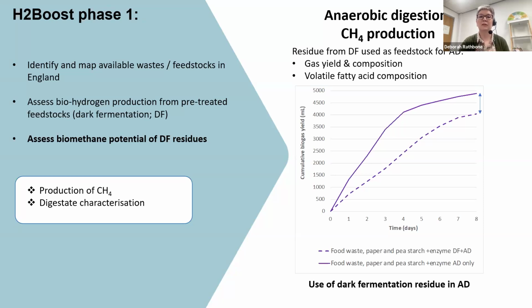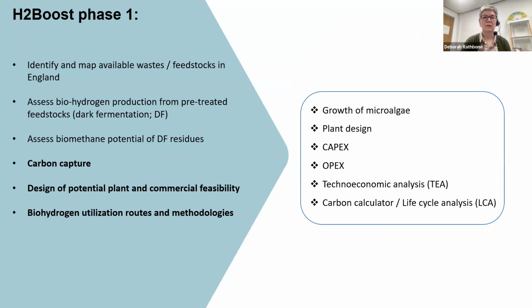And again, all the wraparound information we could generate from that, not just the gas yields and composition, but also analysis of the digestate from anaerobic digestion and volatile fatty acid compositions, anything we could really determine from the setup to try and guide us on what was happening. So other work packages within phase 1, we're really trying to take that information, look at also at the carbon capture element, but also whether there is commercial feasibility in developing this further into a commercial scale plant. So the final report for H2Boost phase 1 was to come up with a preliminary design and look at the capex and opex around that, as well as things like the techno-economic analysis and life cycle analysis.